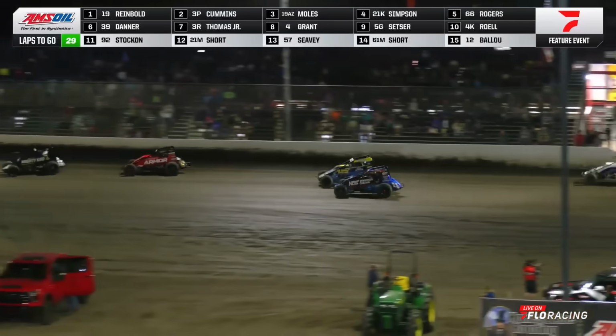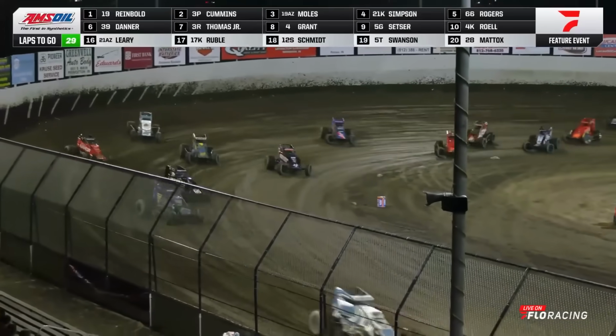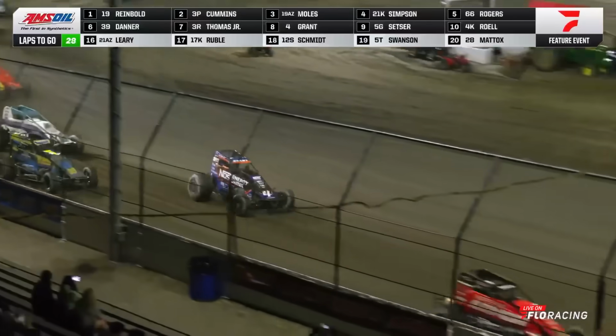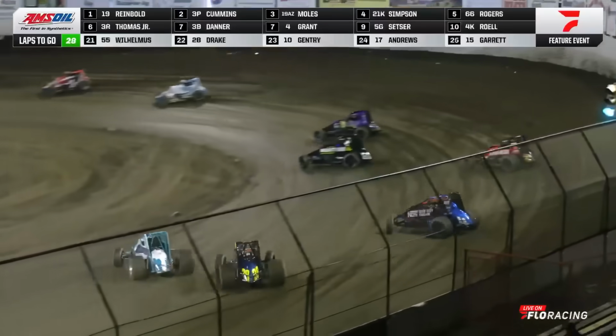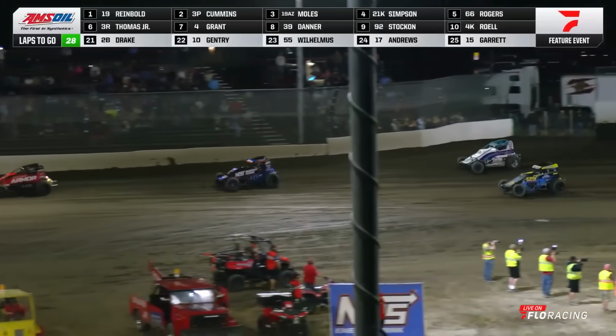3 wide to the back straightaway. Keep an eye on the Inferno Armor, number 3 of Kevin Thomas Jr., tiptoeing the top of the racetrack through turns 3 and 4. He's going to come around, and he's going to ride in 6. Justin Grant in 7. Briggs Danner in 8. Chase Stockin and Kayla Rell right now your top 10.